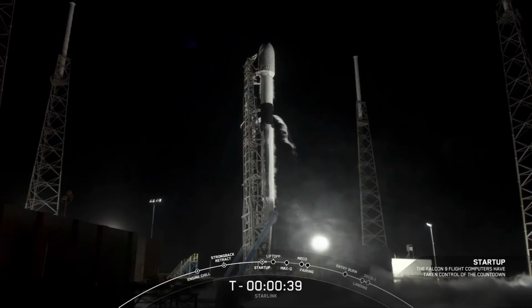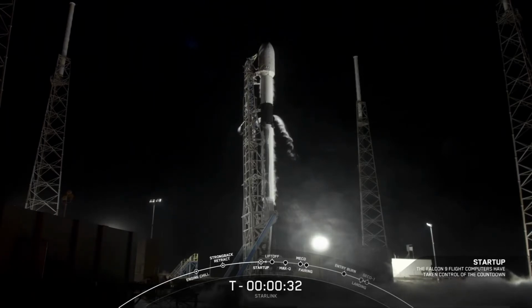Falcon 9, Starlink, LDs go for launch. We're ready to go. Falcon 9's ready to go. All systems are go for launch.